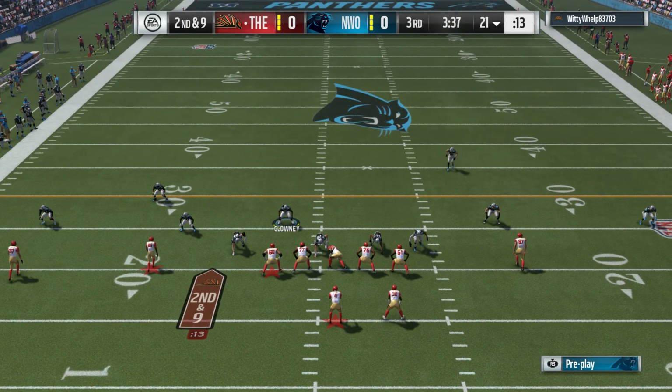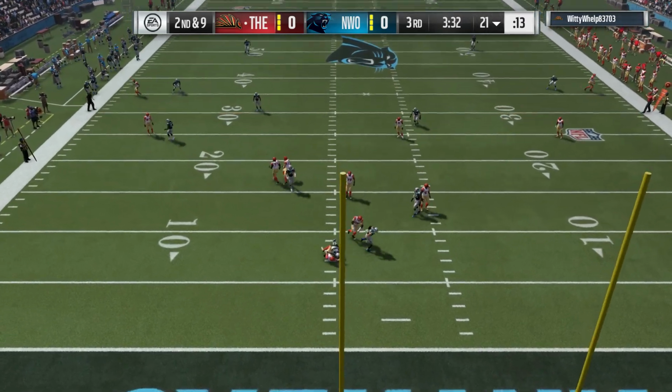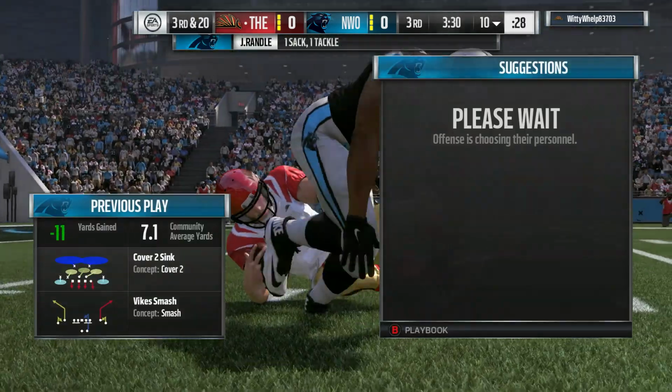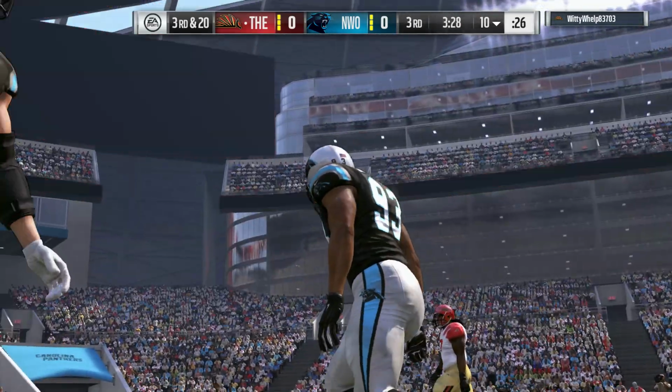Kelsey out in the slot right. Now Carr throwing on second down. Nowhere to escape, and he goes down. That winds up pushing him back 11 yards on the sack. And that'll bring up third.